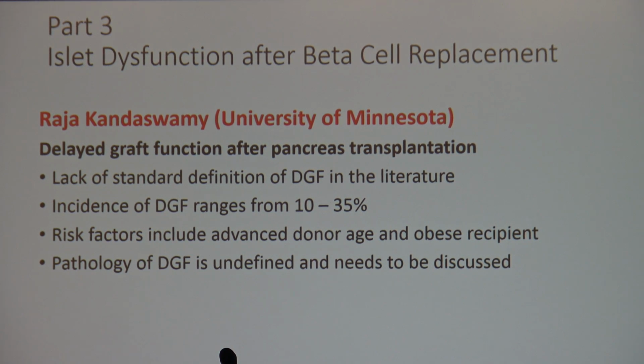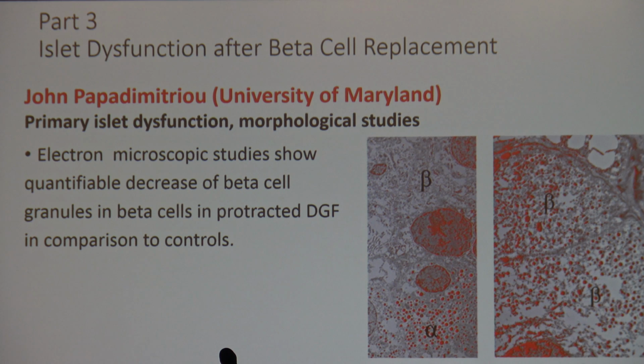There are some risk factors like donor age and obese recipients, but something very fulfilling is that even he told us that we need to do anatomic or histological studies on this because nothing is known. There is nothing in the literature really regarding islet morphology and correlation with dysfunction.